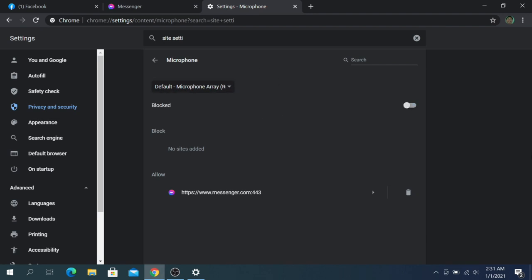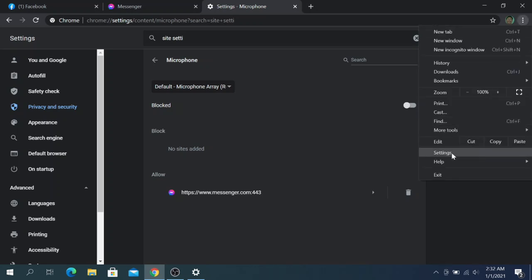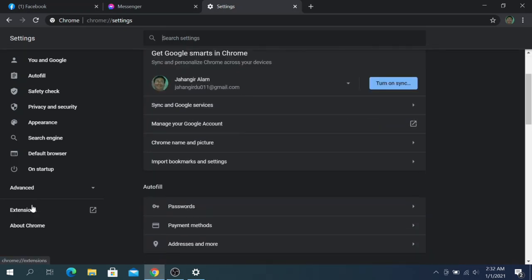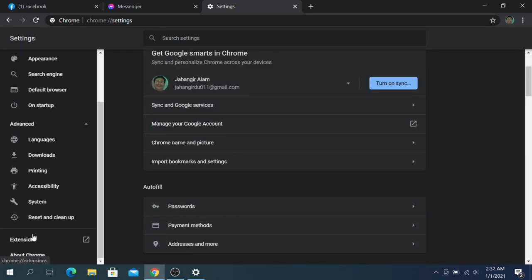Number 8, reset Chrome settings. You should also try resetting the Chrome settings to fix problems in it. For that, go to Chrome settings, then Advanced, then Restore settings to their original values. Click Restore and clean.